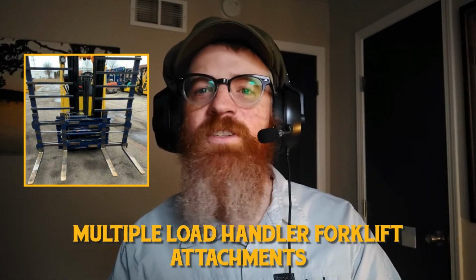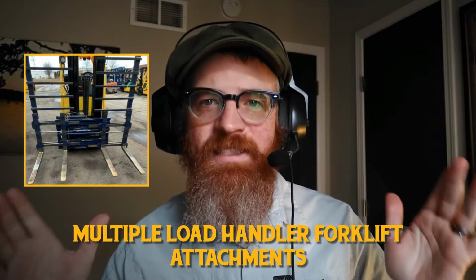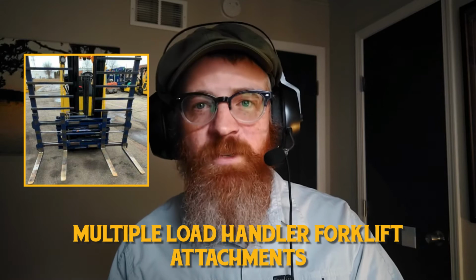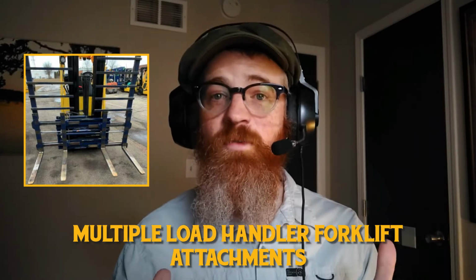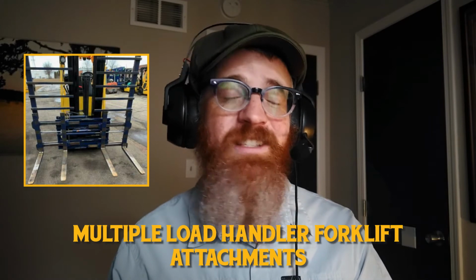This double row of forks allows a forklift operator to load 2 or more pallets simultaneously and transport them in a single trip. Multiple load handler forklift attachments are commonly utilized in food and beverage handling applications where load weights may not be as heavy. While incredibly useful, increased safety precautions should be taken when transporting these larger loads.